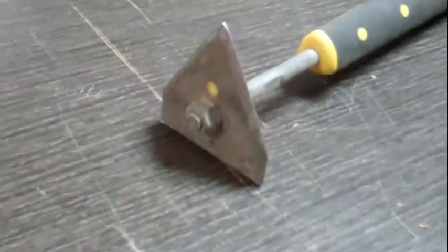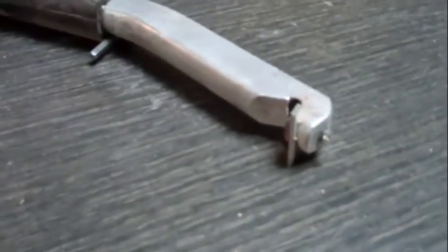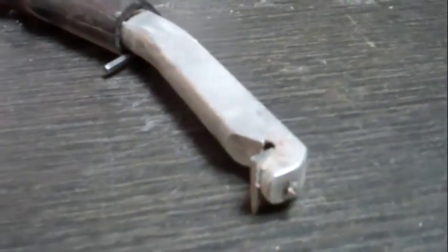Probably the most common one was just dry scraping. When you had alligator and peeling paint, you just get your scraper and catch that loose edge and scrape off the loose stuff, sand it, feather it down so it's a little smooth, and paint right over it.